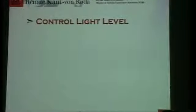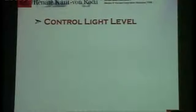Control the light level. The light level represents the amount of light that reaches an object. Its unit of measurement is a lux, rather than the watt, which is a unit used to measure the amount of energy produced by a light source. Light levels are measured with a lux meter.